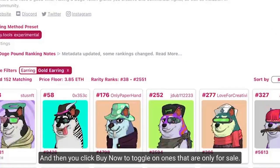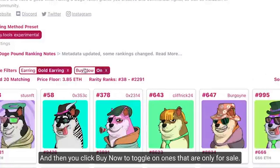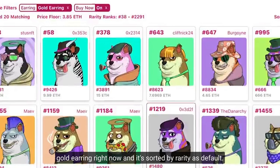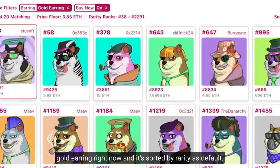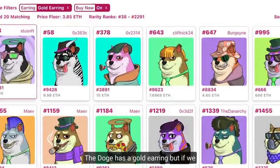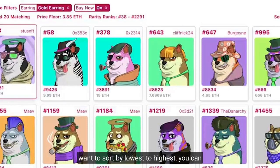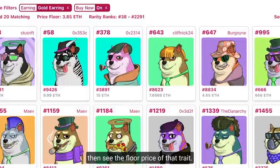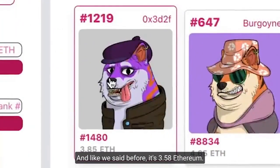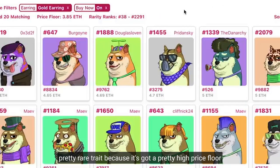to toggle on ones that are only for sale. You can see all the ones that are for sale with a gold earring right now, and it's sorted by rarity as default. So the rarest dodge overall that has a gold earring is number 33, but if we want to sort by lowest to highest, you can then see the floor price of that trait. And like we said before, it's 3.53 Ethereum, so it's safe to say that the gold earring is a pretty rare trait because it's got a pretty high price floor.